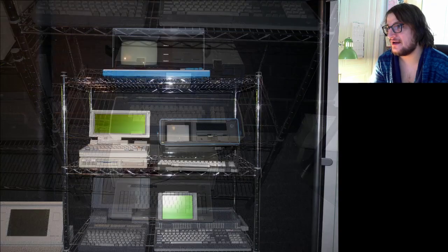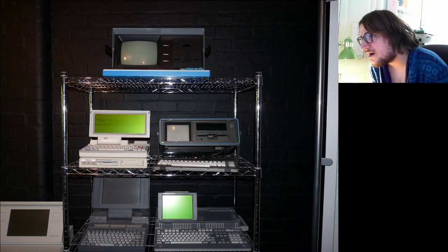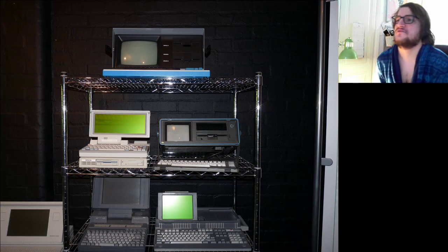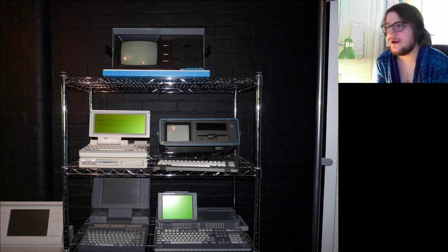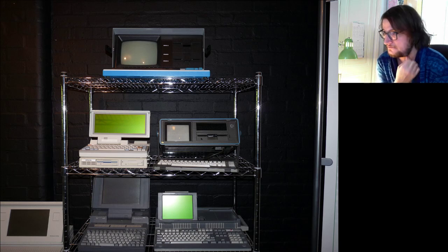Above it we have a Toshiba T, I think that might be the 3100SX, which I have but I blew up. The Amstrad Portable. Sadly I didn't get that at uni, that got given to someone else. Someone else took interest in that. But I did get my fair share of cool stuff when that room was cleared out.